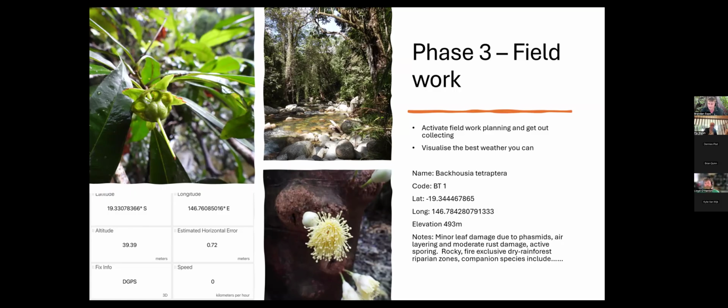So a really good example is Eucalyptus tetraptera, that's found in eucalyptus woodlands, but if you actually go and collect them, they're only found in dry rainforest and small rocky outcrops within those woodlands, which will dramatically change how you're going to maintain them in a collection. So that kind of data as the field worker is going to be really useful to the horticultural side of the program and establishing them.